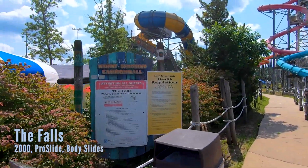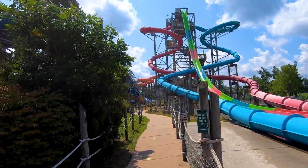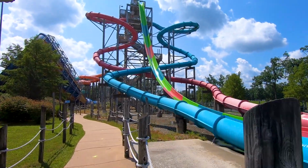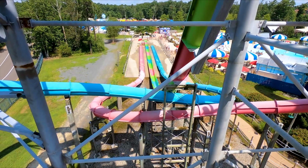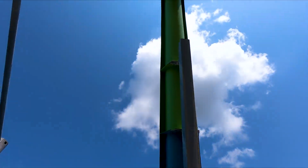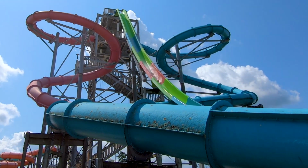Next up are the Falls, which is a trio of speed body slides. The one in the middle, Geronimo Falls, is the alternating colored slide, and that is 77 feet tall and drops you at an angle of descent of 65 degrees. Very fast and very scary.